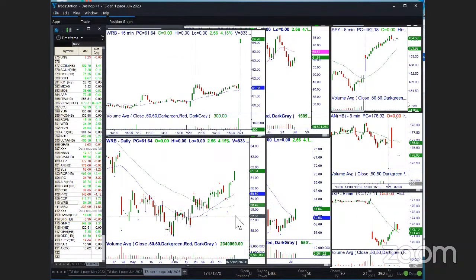WRB. This was my only naked put into earnings trade yesterday. They had weird strikes. So I sold the 59.50s down here. And so I'll just bid a nickel to be done with it, even though on 0 DTE, sometimes I just let it expire at full profit. That's a big old gap. Look at that. Wow. I sold them for 50 cents, so I only have a nickel more to make.